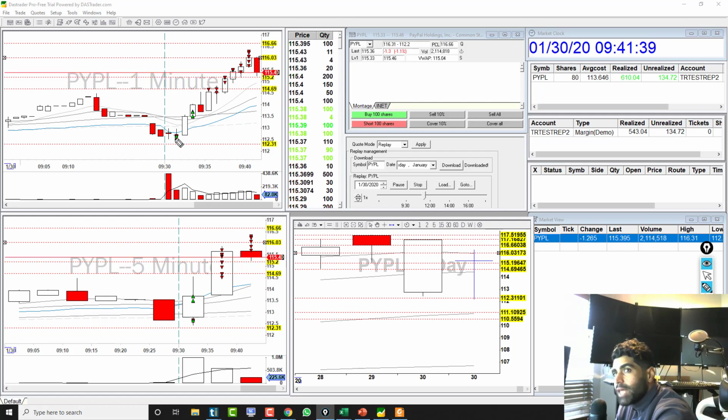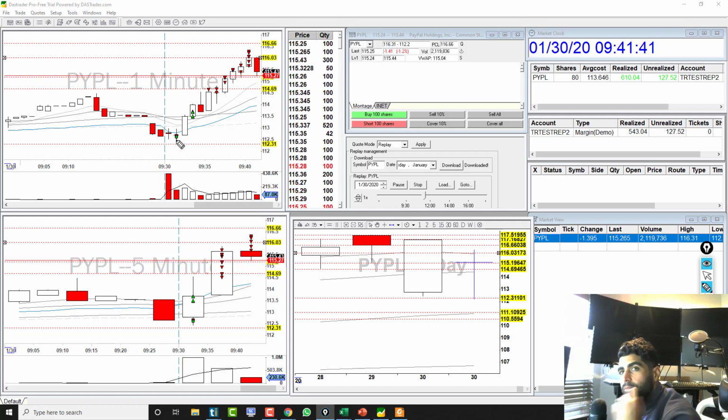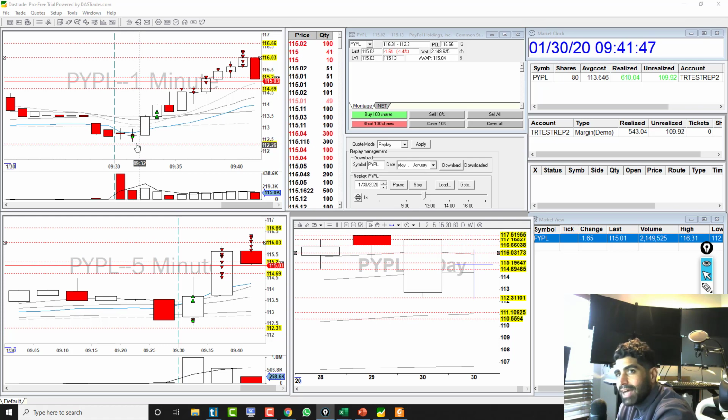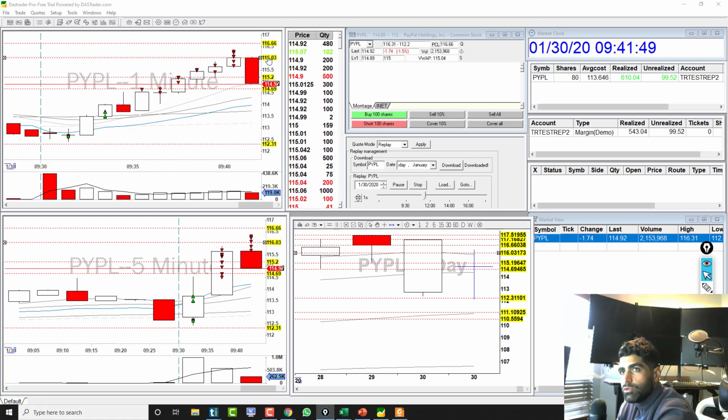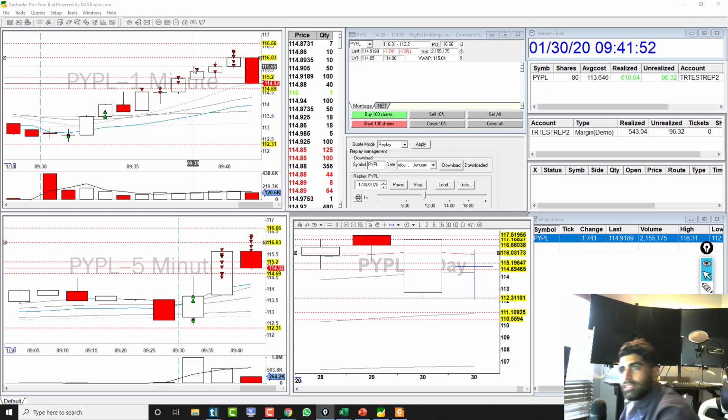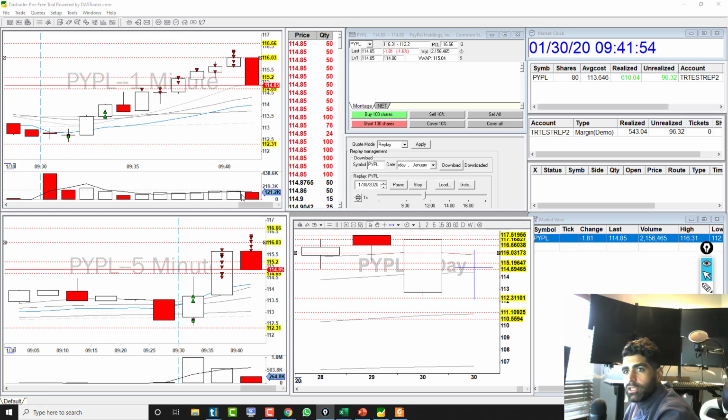Usually you really want these moves to happen really fast for you. If it doesn't, then you want to get out. And that's what makes trading in the first 5 minutes very difficult. You have to be really fast in terms of your risk management. And now it's a huge drop at 116.03. My stop loss is now at break even, so I'm just wondering what's going to happen.